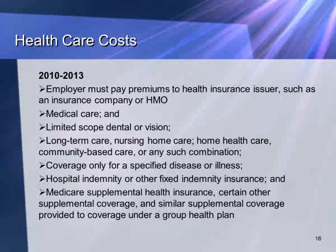However, if an employer offers more than one type of coverage, the employer must separately satisfy the requirements for a qualifying arrangement for each type of coverage the employer offers. An example of more than one type of coverage would be a major medical plan and a separate limited scope dental or vision plan.